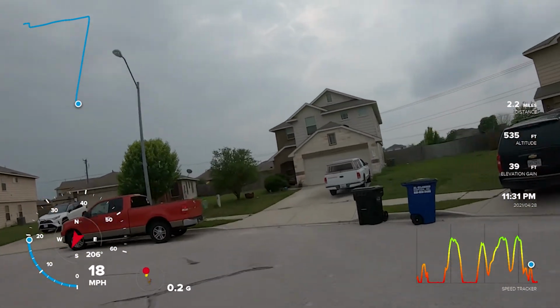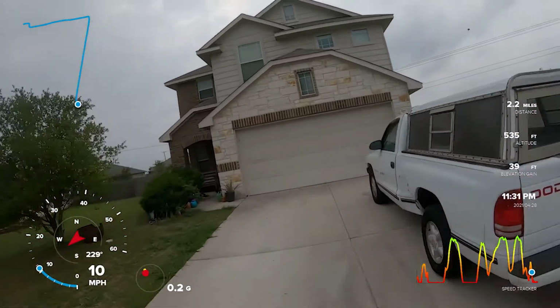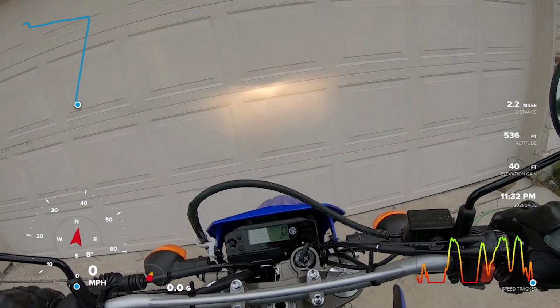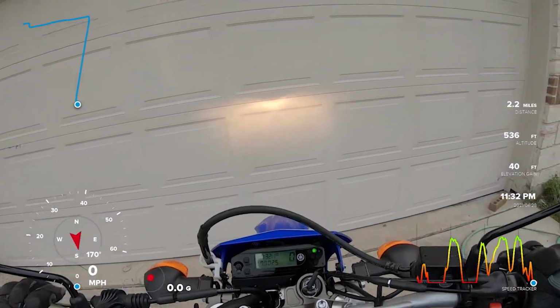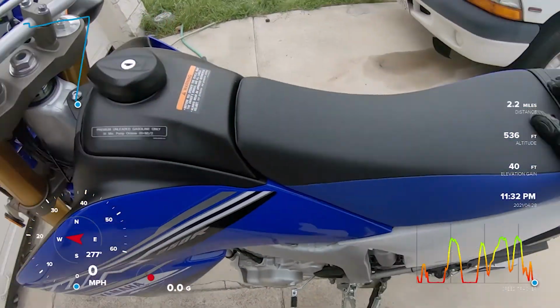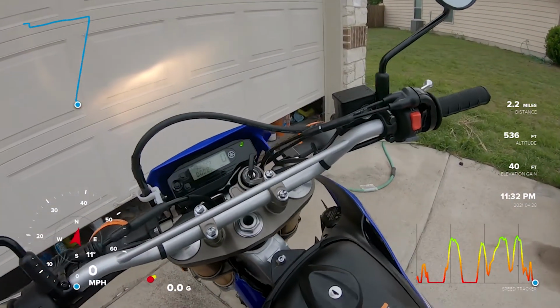Familiar garage. And yeah, I know I need to still clean it. Oh. Damn, tell you what, this thing is a beaut.